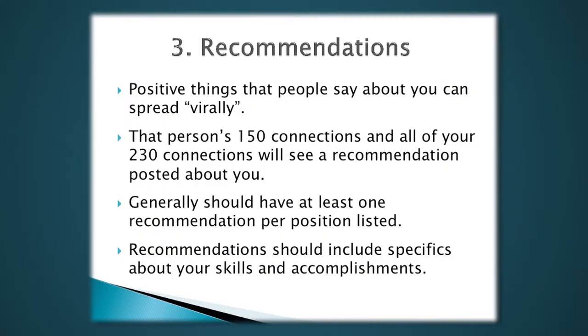People always ask, should I have a certain number of recommendations? And we always say you should have a minimum of one recommendation for each position that you've held in the past, or each position that you're posting on LinkedIn. You can have more, but don't overdo it. Like the endorsements, that's kind of the place to overdo it. If people want to endorse you, fine, let it go. But Sarah had 4 recommendations on there, I think, from people who worked with her at Rush University Medical Center, but only 2 showed at a time. So you don't want to overload it with recommendations.